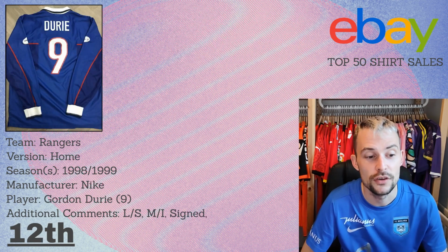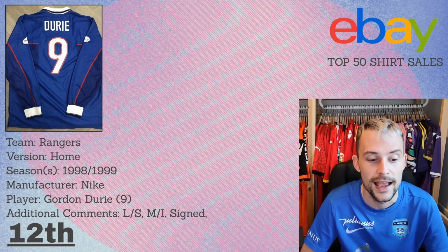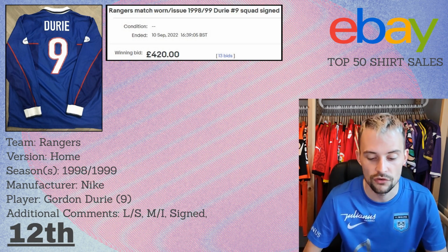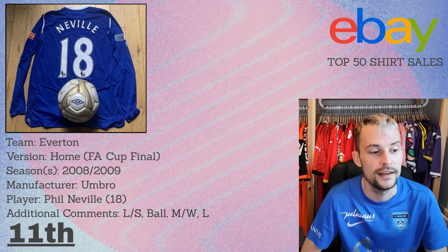Now we have Rangers home shirt 98-99 Nike with Gordon Durie number 9 on this one. Long sleeve, match issued, signed. This one had 13 bids and sold for £420.